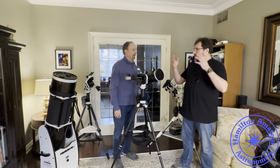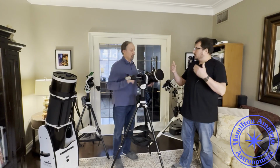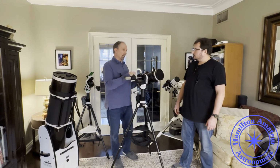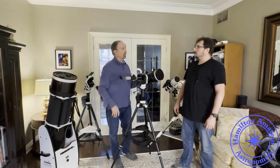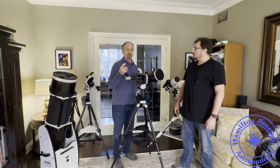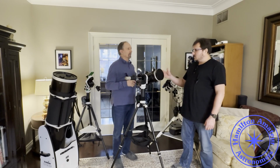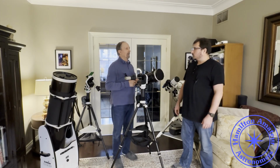And you don't have to worry about curvature? No, because it's a Mak. This is a flat field. Okay, awesome. Now with the Schmidt, you are getting a reducer and corrector, so that should remove the field curvature. Yeah, a lot of people complain. Right? So that's a huge advantage to a Mak, that you don't have to worry about the curvature piece.